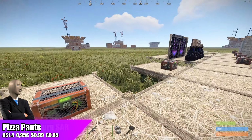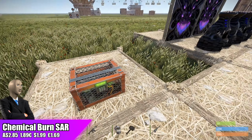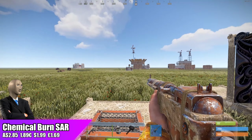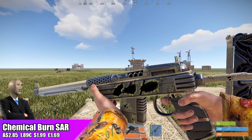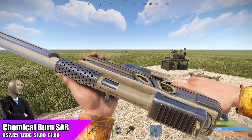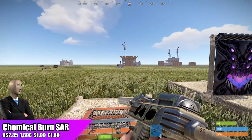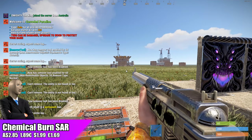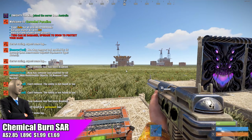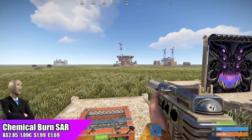Okay, moving over to the weapons and tools. We've got the Chemical Burn SAR going for $2.85. This is going to be pretty quick, I think. It does have some sort of corrosive spill on it. Looks like acid, and it's melted into the SAR. Interesting design, but overall, I don't think it's really going to have a very high demand. Cool skin. $2.95 is the price for weapons and tools. But overall, as I said, I don't think it's really going to have that much demand.